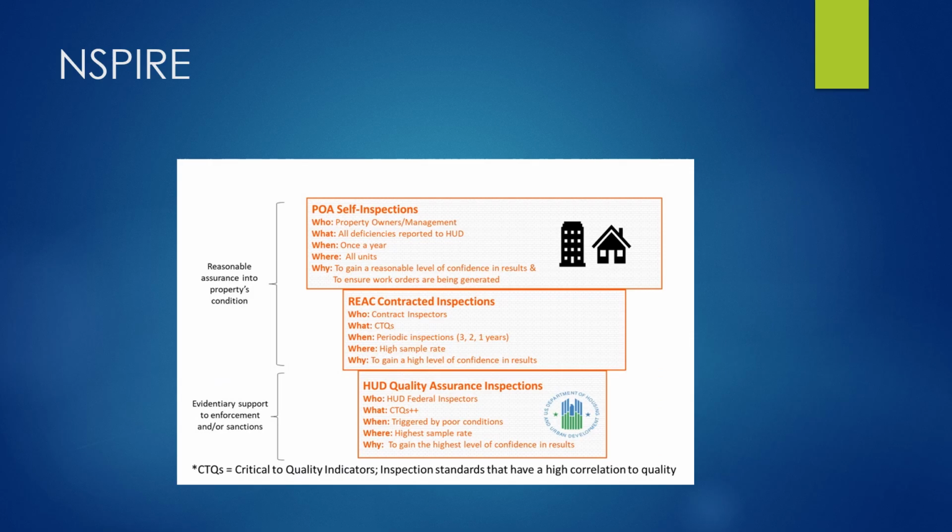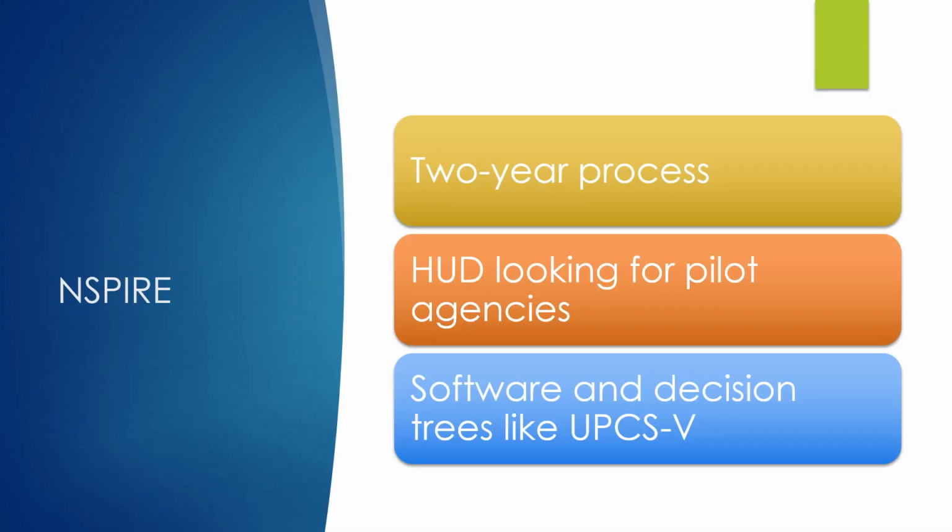Much of this, a person will look at the timeline for the inspections, how it's going to work, and how long this will be out. This is a 2-year process, and HUD is currently looking for pilot agencies. Again, the software and decision trees are going to be very much like UPCSV. Since UPCSV used a standard of International Building Code, REAC, now known as Inspire, wants to do the same.